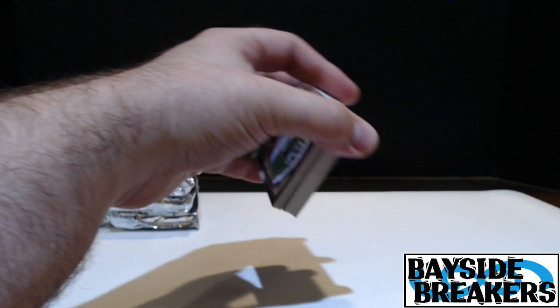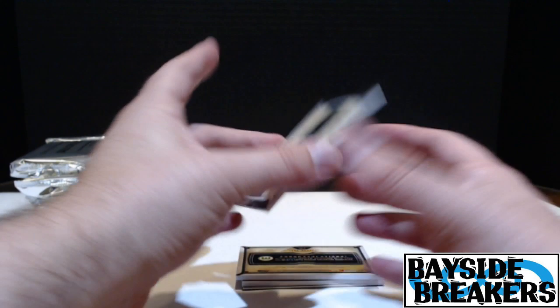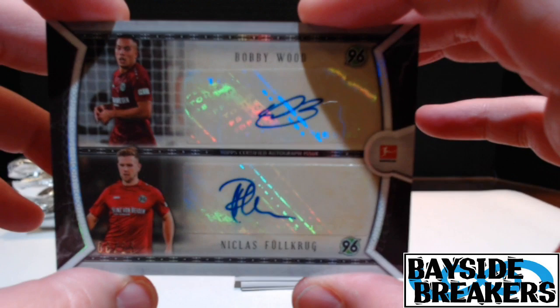Here's box four. We got a nice one here. This is for Hanover 96. It's a dual auto here. It's Bobby Wood and Nicholas Fulkrug. Bobby Wood, Nicholas Fulkrug, numbered to 25 on the dual auto for Hanover 96.